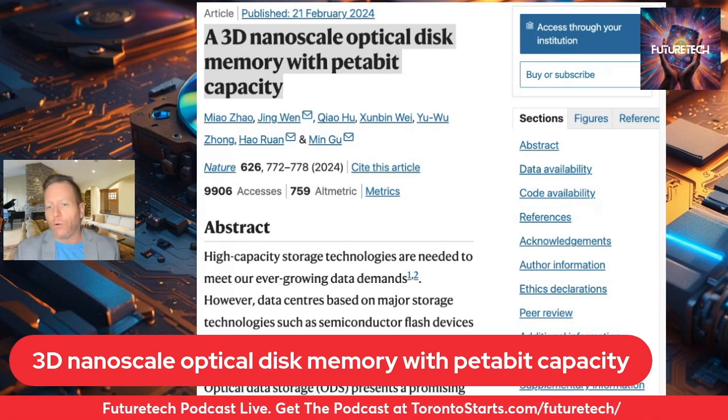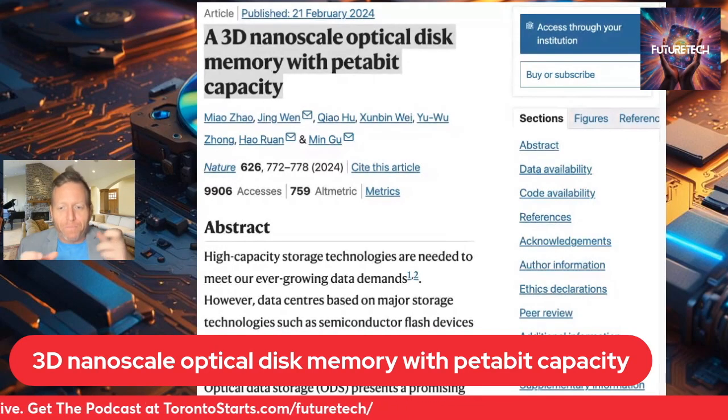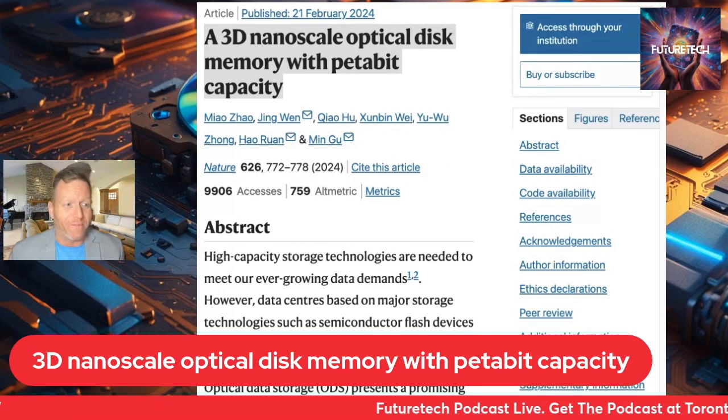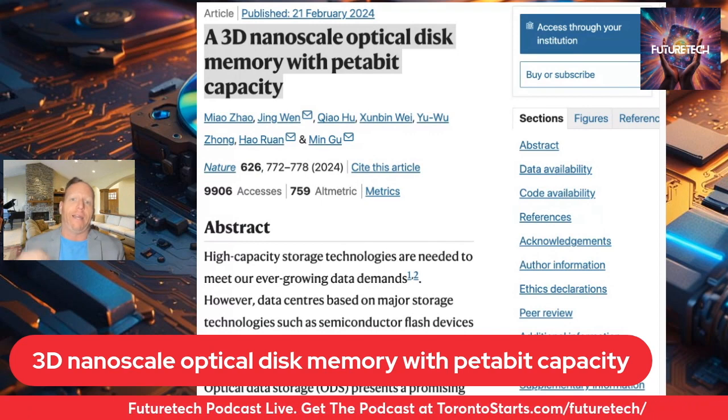For those that don't know, a DVD is a little round disc that you can play movies on. You can store data, different things like that. I know we're getting away from media storage, but this is cool because, again, this is another one.